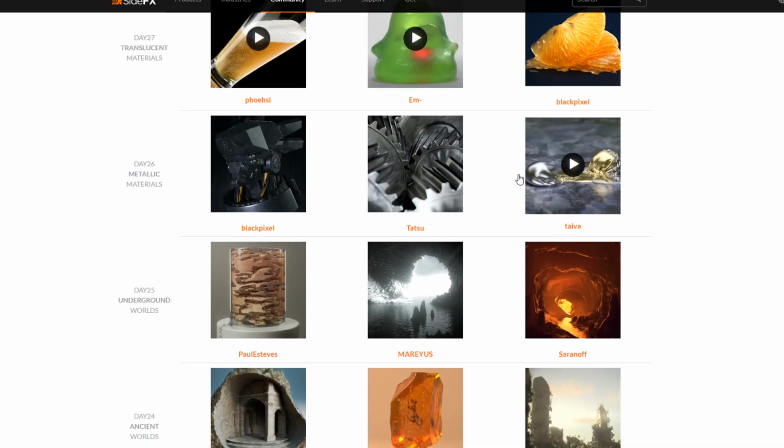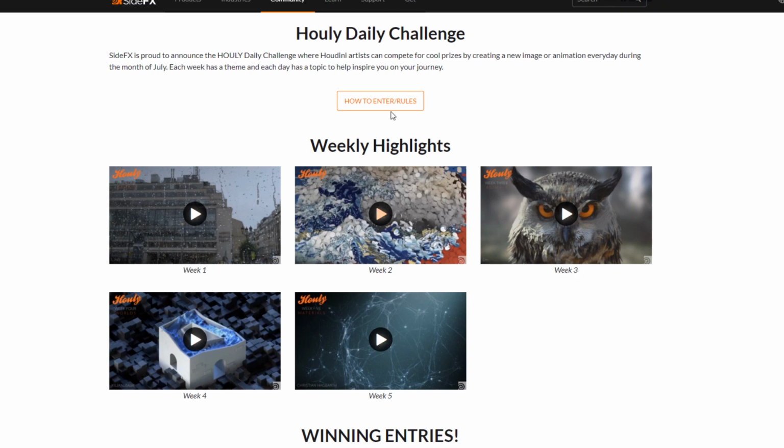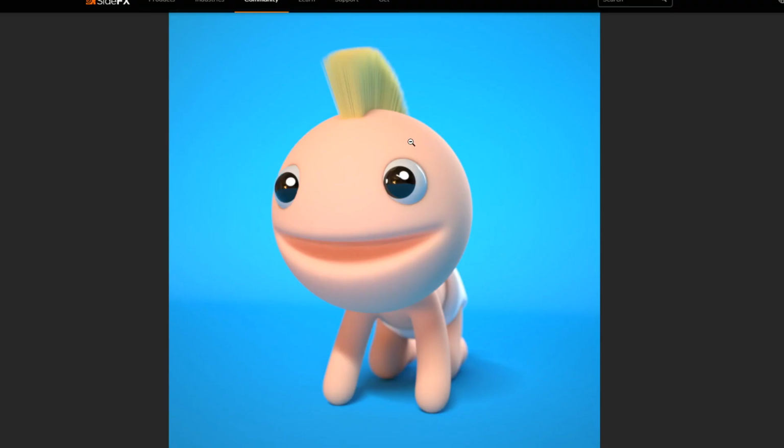There was an entry like this last year, which I believe won, but I'm not sure. Can't remember. Let me go check actually. It actually didn't win last year. It was for translucent though. It was very similar. Maybe Side Effects, maybe they don't like lizards, geckos, because I think this is pretty cool. This is nice. Little mohawk baby. Very nice color and rendering.